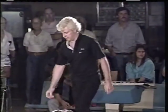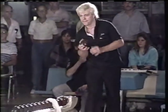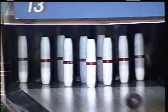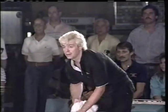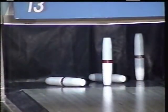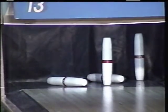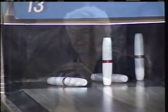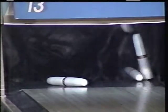So both bowlers with spares in the second and third box. Nice ball. Nice ball. And that's an 8-pin fill. So he picks up one. Boy, it's a close one. Even Steven, I believe. No, he's behind. Down by two overall. I looked at the wrong side here.